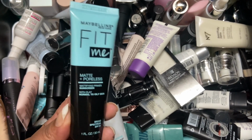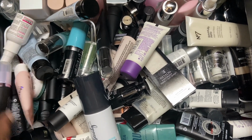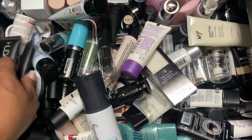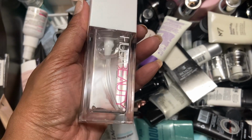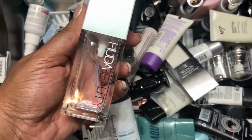So I feel like I have 2 drugstores, so now I need to get a high-end primer. So let's see what we have for high-end. Maybe this Huda. Let's try this one. I think this one may be moisturizing. I don't think it's a matte one, so we'll go with this Huda Beauty one.